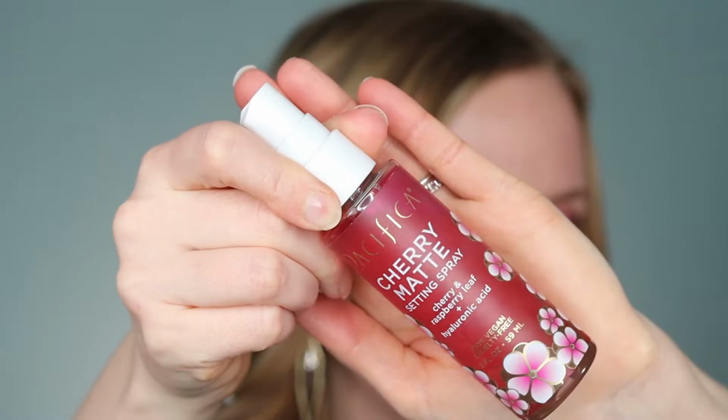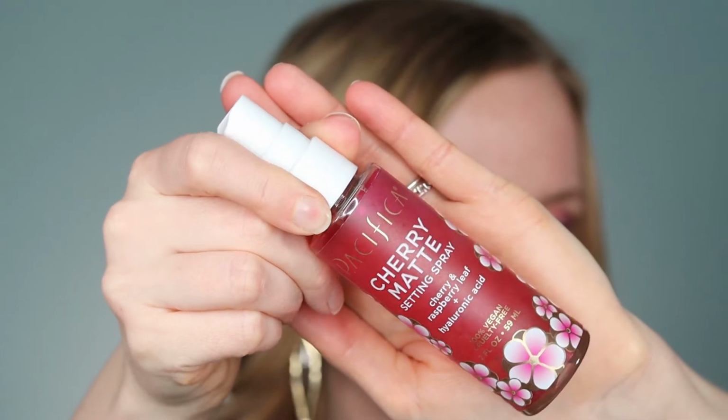Now I'm just trying to create sort of a similar shape on the other eye. Just going to blend this into the outer corner here. I don't want the line to be too defined. Now I want to use some of this beautiful pink shade here called Lover. I'm going to use this Pacifica Cherry Matte Setting Spray. So first I spray a bit on my hand, then I dip my hand in the setting spray, dip my hand in the eyeshadow, and then pat that on the eye.